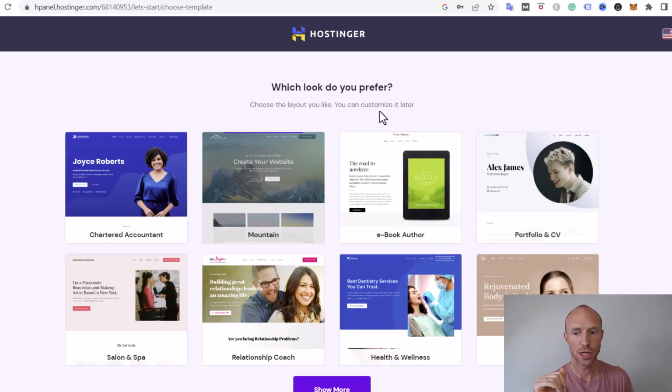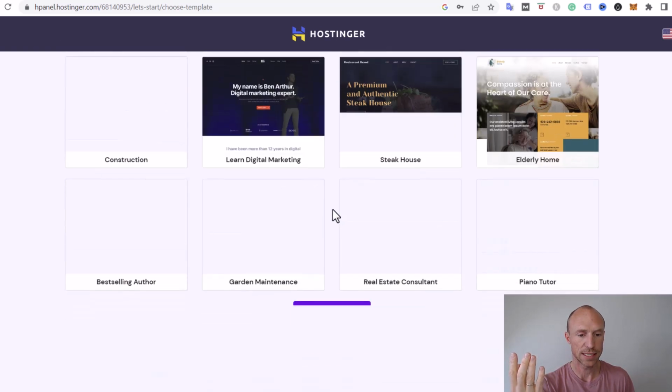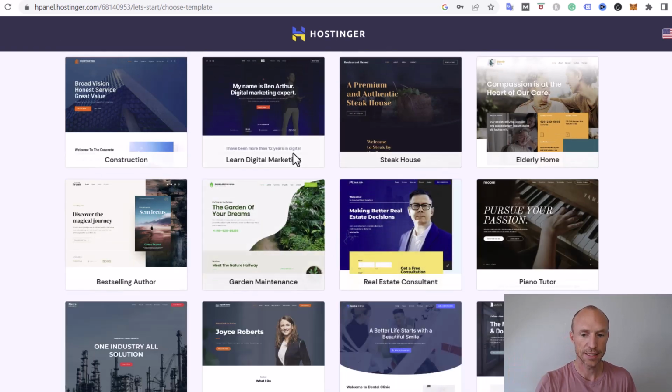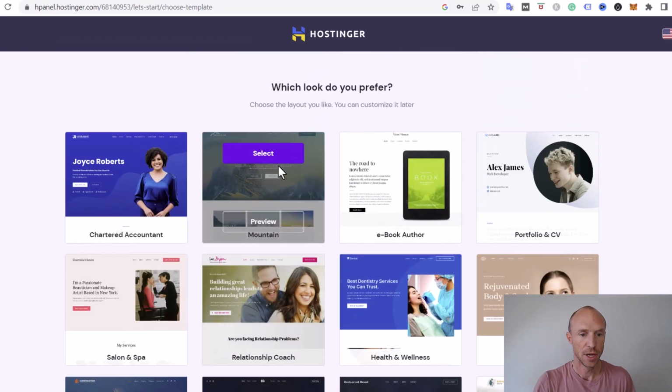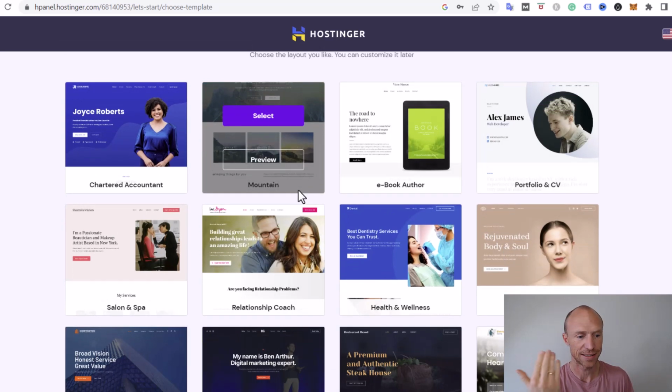And then you can choose a look. And these are the themes that are freely available inside WordPress. And there are a lot to choose from. And the thing is, you don't also have to choose the perfect one right now. You can just choose one to get started, and that can be changed later inside WordPress.